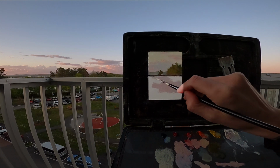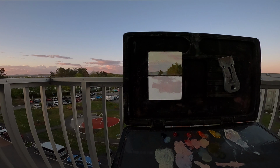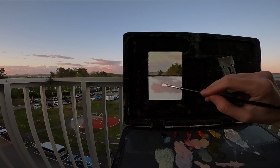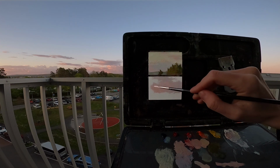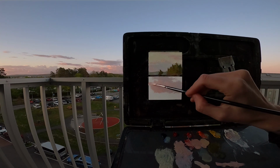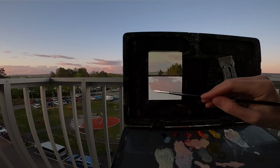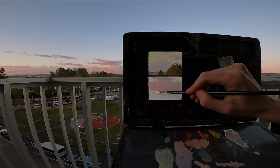The red and blue makes a wonderfully muted purple, and the blue and orange mixes into a beautiful gray that's really useful for different cloud and sky tones. Having said that, obviously you can do whatever you want and use any colors you want. Painting is a different experience to everyone, and we all have different motivations and goals when we paint.